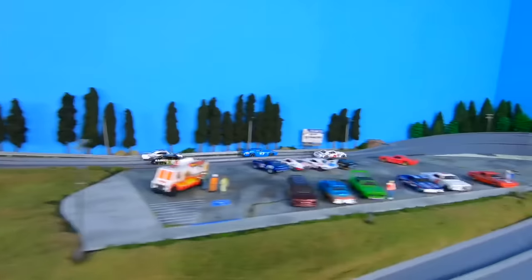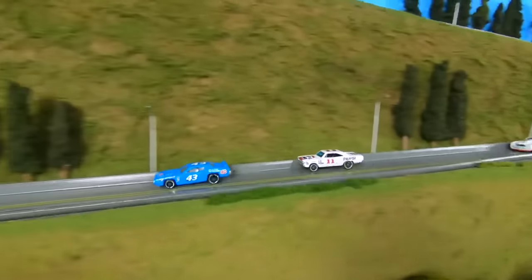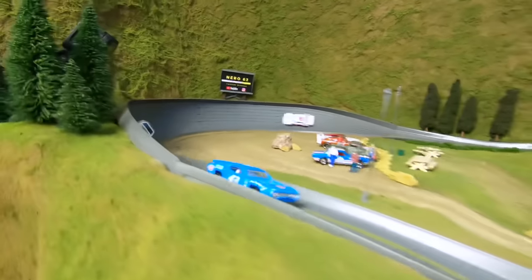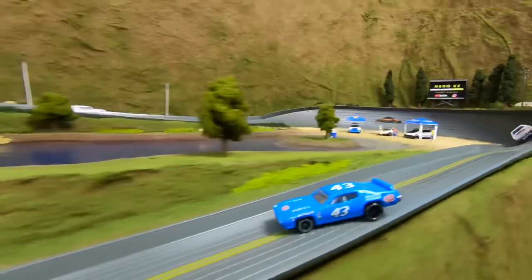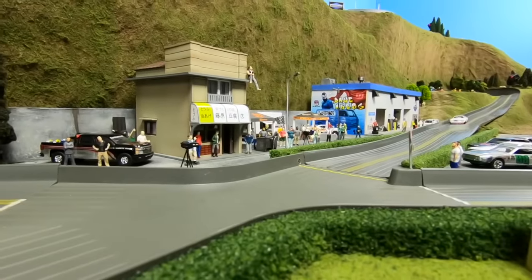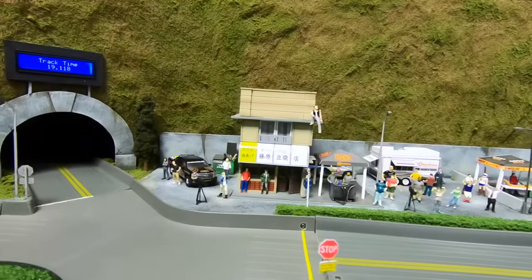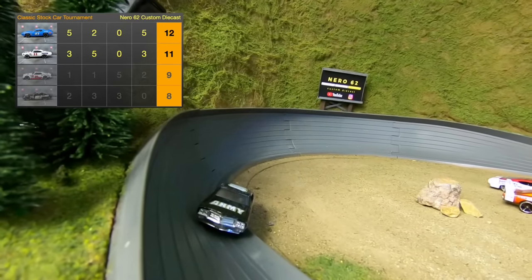JX4 Racing off to an early lead. Marino not far behind. We've seen a lot of passing going on here. Look at Marino. He passes, followed by LJ Racing. Those two seem to be the strongest competitors in this race. Look at them go. Let's see if Marino can stay on track. He's bouncing all over the place. Boom! Marino gets slammed past the finish line by LJ Racing. And those will be the two advancing on to the semifinal round.